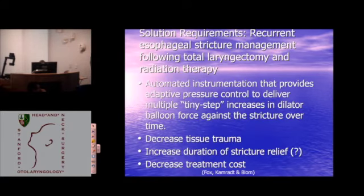Okay, recurrent esophageal stricture management following total laryngectomy. Well, I think it needs to be automated. I mean, we're not talking about robotics here, okay? But I think it needs to be automated so your dilation is done in tiny little steps, like a millimeter to half a millimeter, but done automatically.